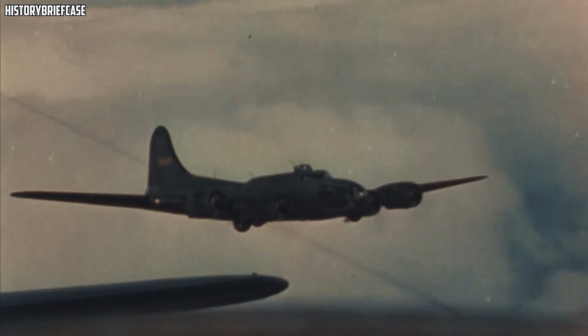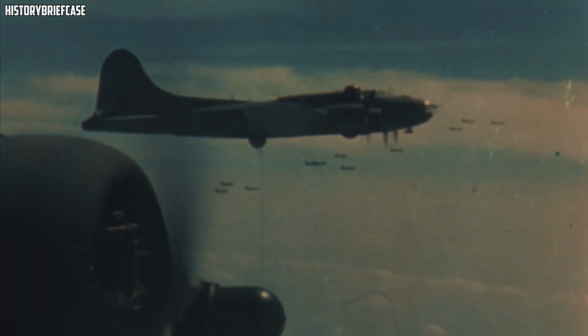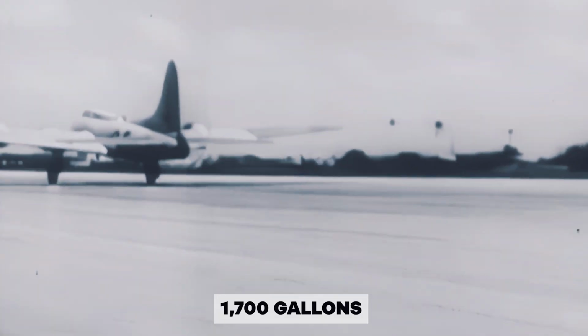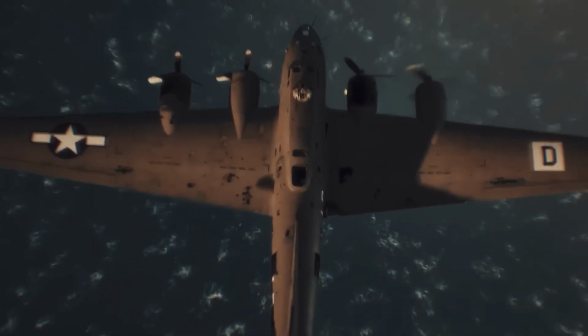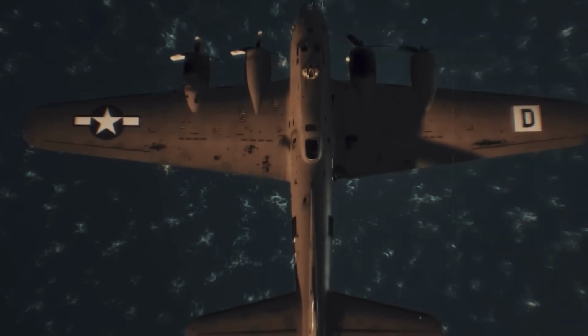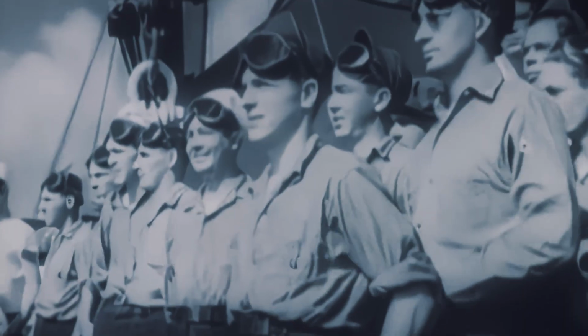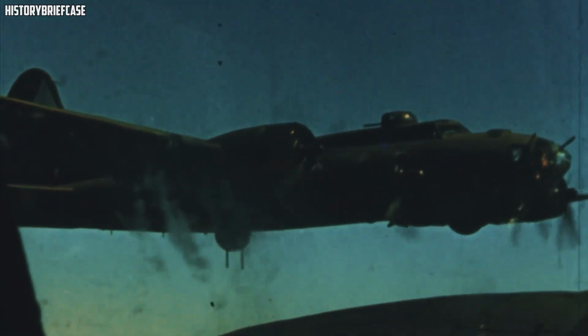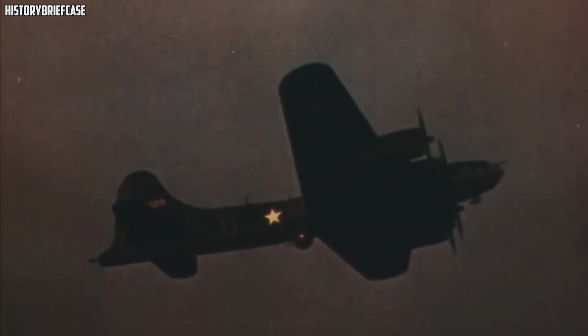Fuel was stored in tanks spread through the wings, 6 main tanks holding around 1,700 gallons, with additional Tokyo tanks tucked into the structure to extend range. On missions where distance mattered more than payload, auxiliary tanks could be added, raising capacity to more than 3,500 gallons. It was a delicate balance. More fuel meant less bomb weight, but sometimes range meant survival.